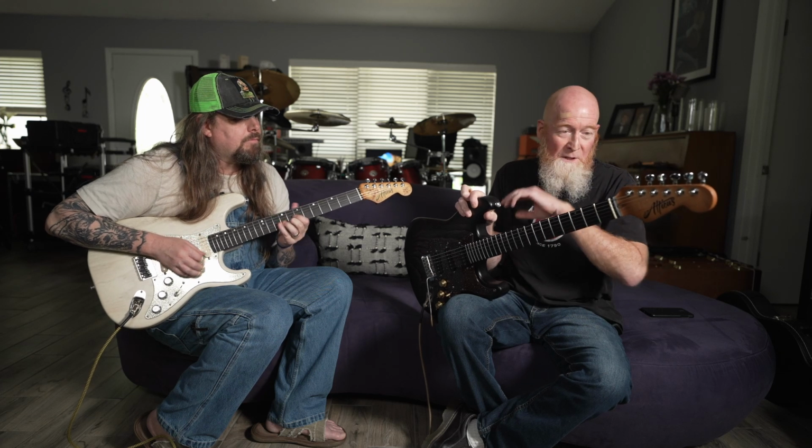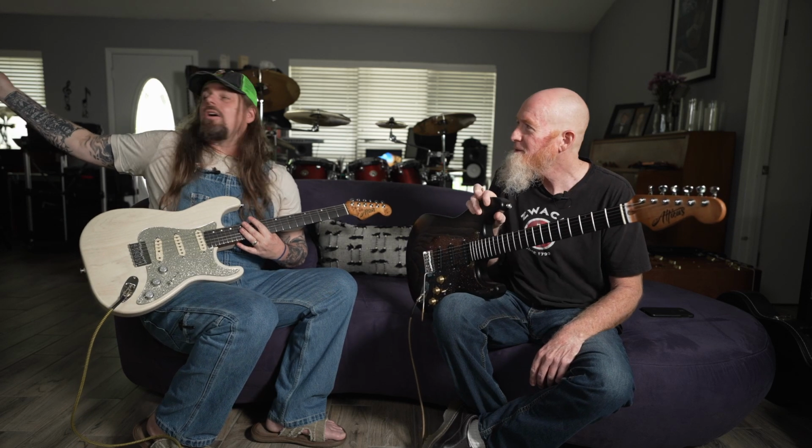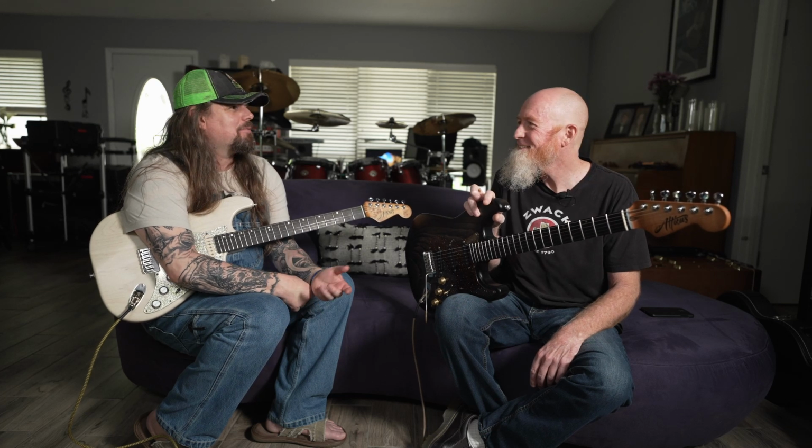customizing them. That means completely stripping them down to nothing and then rebuilding the guitars. So basically, guitar chop shop. Yeah. We have a beautiful example on the wall, if later on you want to get a picture of it. Cool. Guitar chop shop. That's good. It's a good name, Guitar Chop Shop.